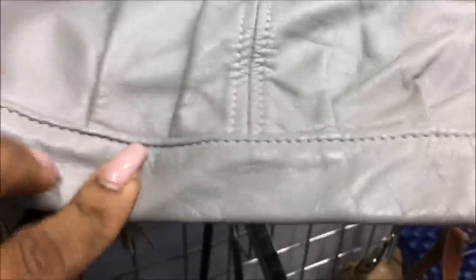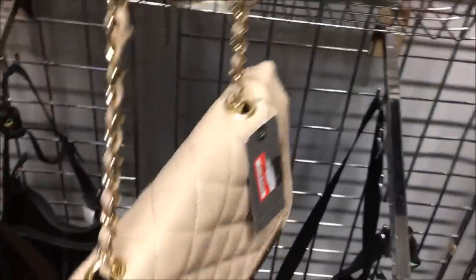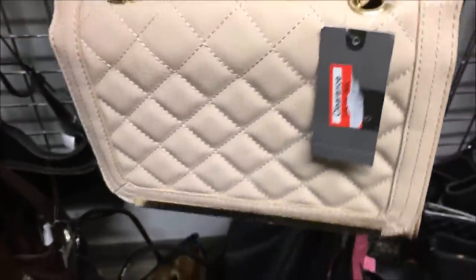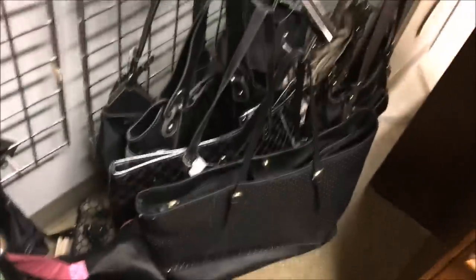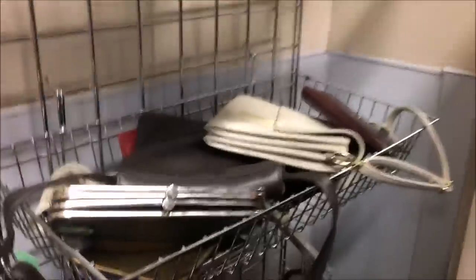What is this? I don't know what that is. $4.99. What's this? It has a Target sticker on it. Vintage. Vintage. All right, let's continue. So, quilted bag. I'm telling you, the Goodwills in Chicago, I believe that they get all the Target back stock. So, yeah, there's that. Let's see, what is this vintage bag?